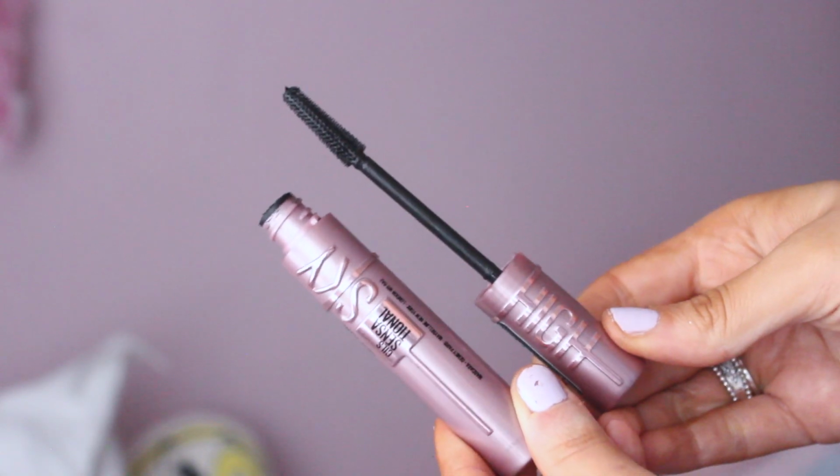The product that I'm talking about today is the Maybelline Lash Sensational Sky High Mascara. This is a TikTok famous mascara. Everybody on TikTok's been talking about it. They've been doing little demos. I'm not really a big TikTok person, but I fell down the rabbit hole of looking at beauty content. Nearly every second video was featuring this mascara. I don't know why this is so popular.